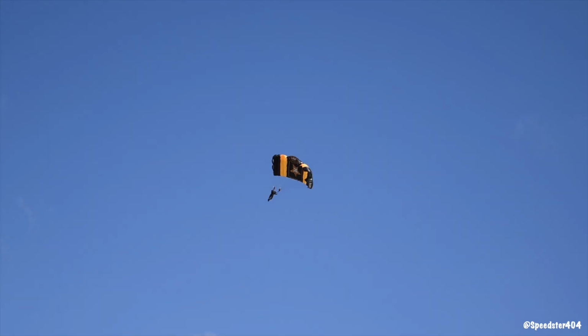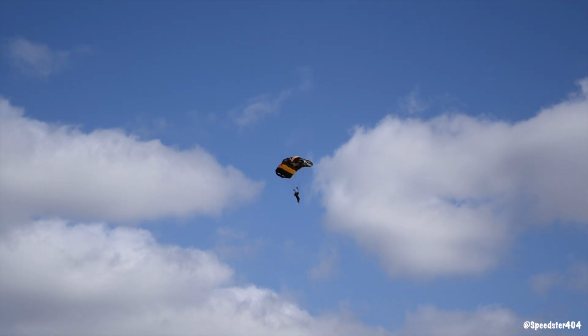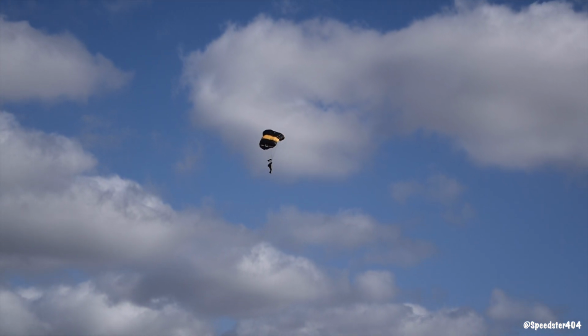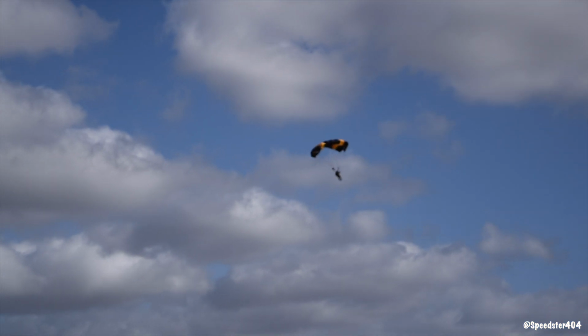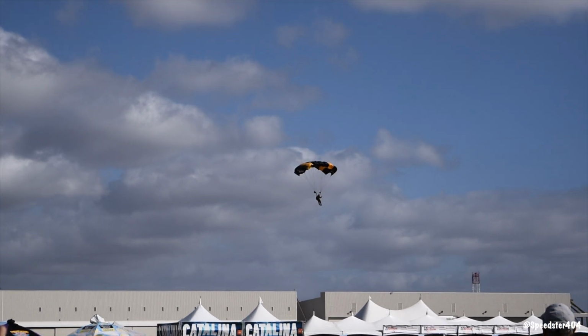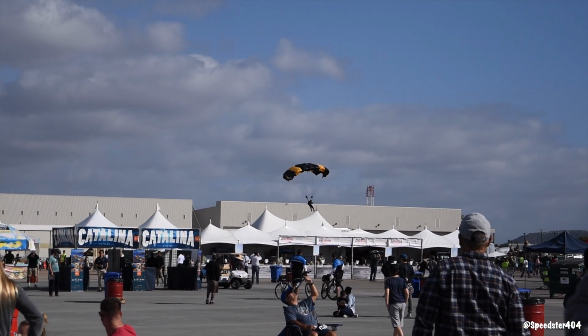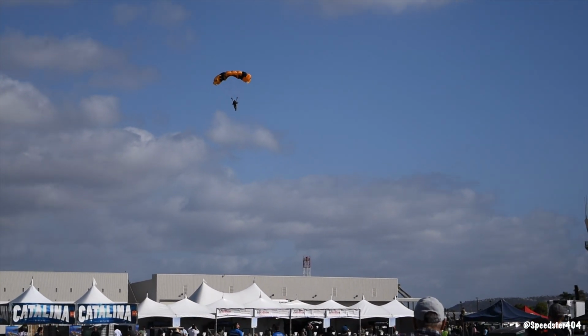This is accomplished by flying to the target. He then flies a downwind leg, a base leg 90 degrees to the target, and then faces into the wind for his final approach. Watch the minor corrections used in obtaining a dead center landing. Ladies and gentlemen, give it up for our team leader as he brings it into the target area.